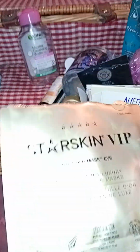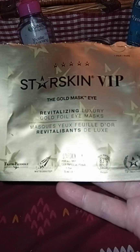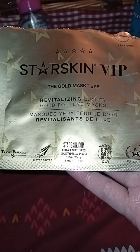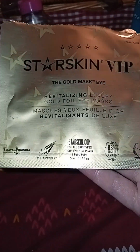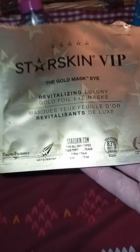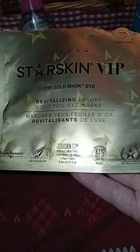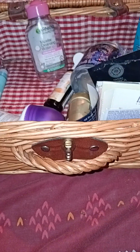And then we've got some Starskin VIP Gold Eye Mask. These were really nice. This was one of the items that I won in the giveaway from Darcy Darkness, and I really do enjoy putting these little patches under my eyes. I do get under eye bags and stuff sometimes, so yeah, I think it helped and I enjoyed it. I would recommend it. Starskin's quite a nice brand. I've used the sheet mask before. Yep, good stuff. Nice one.